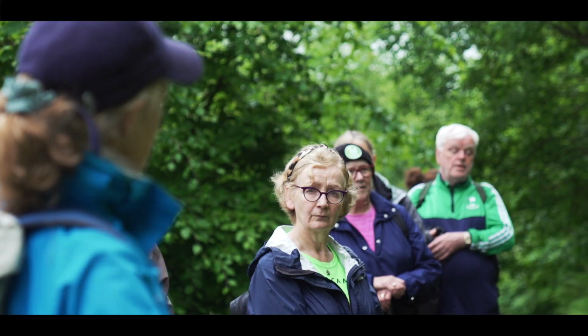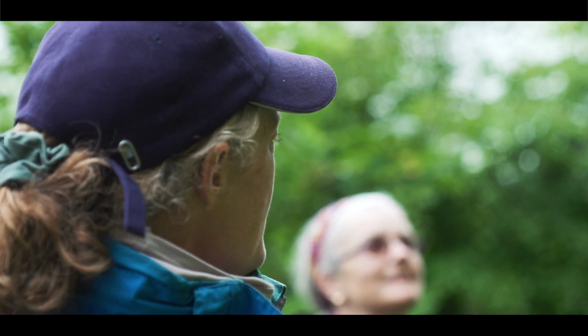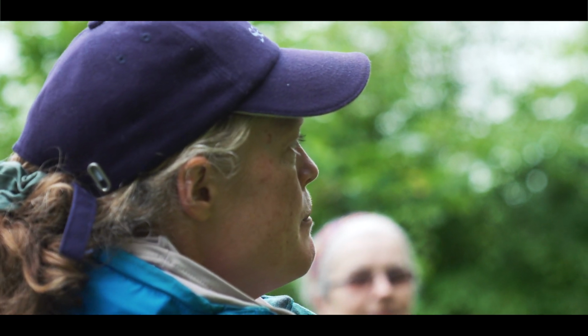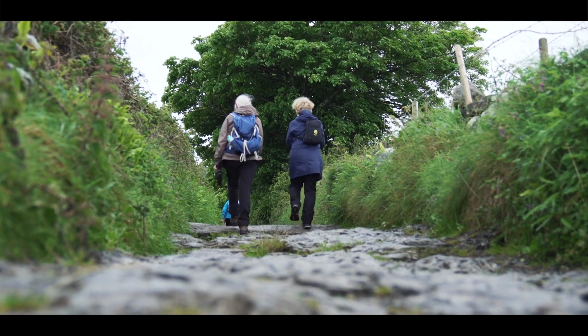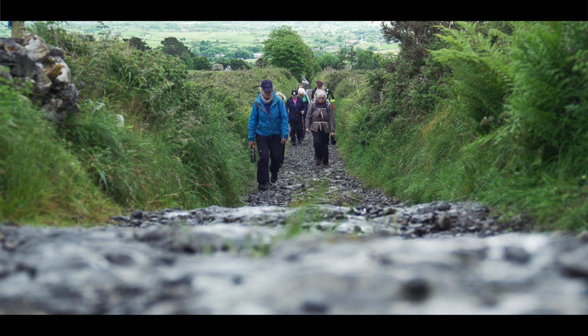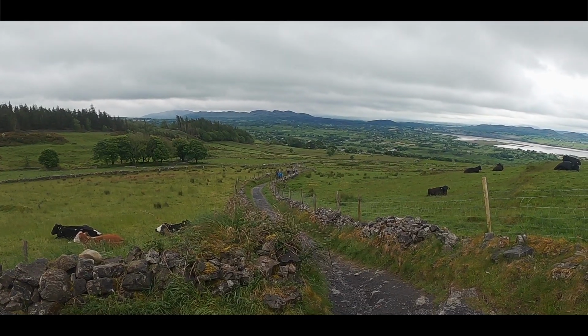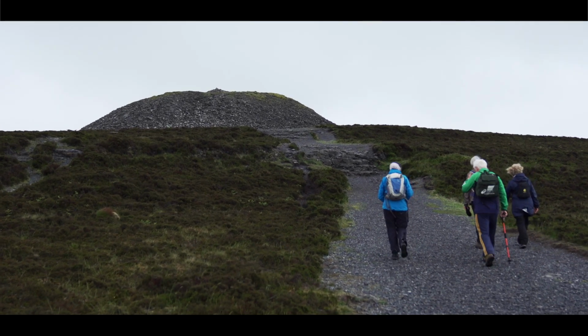So today we're going to go up through the forest here, Rathcarrick Woods. This is where we're starting. We're on the east side of the mountain, of Knocknarea mountain. Then we're going to go around to the start of the traditional route, which is essentially a pilgrim path up the mountain. That's on the east, and we're going to head up the main route and around the cairn and then come around to the south side of the cairn and back the same way.